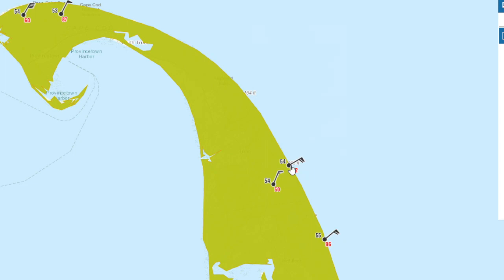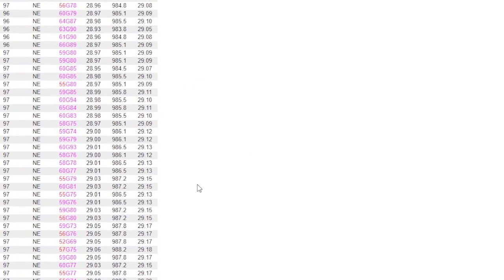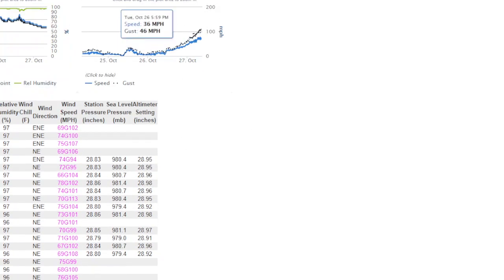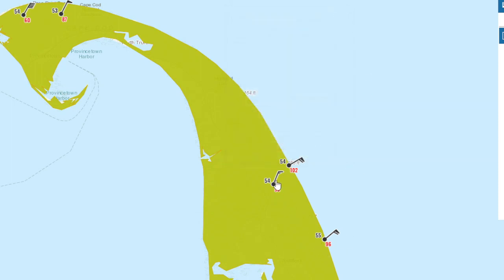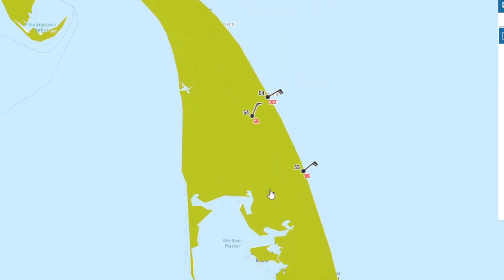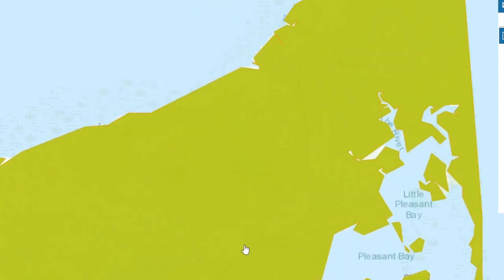I can look at some of these observations here, like Truro, and see how much rainfall they've gotten. They don't even record rainfall. I don't even see rainfall recorded here. Let's see some of the other sites here, because it's got to be pouring out there. And again, 102, they're consistently gusting up there. Absolutely insane.